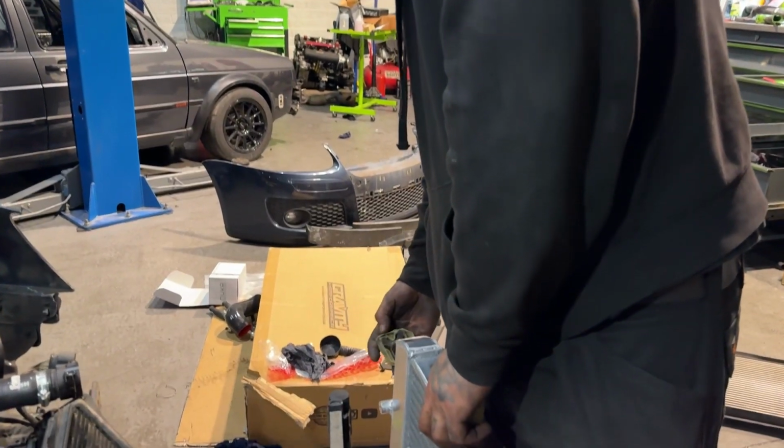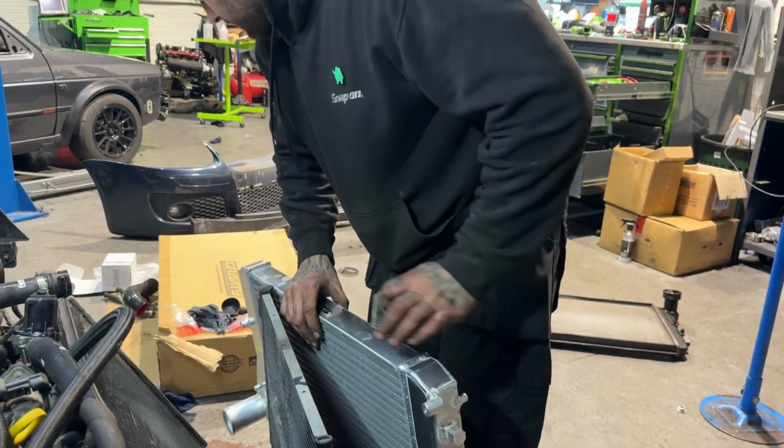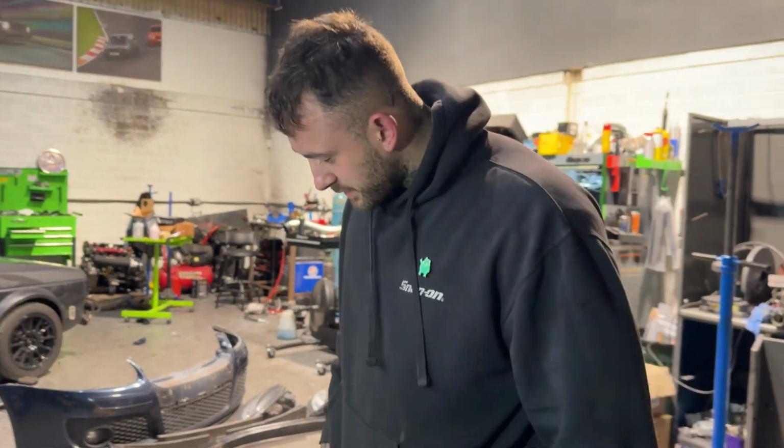Time for a little bit of China. China? Ordered your ends, Jack, because they fit straight on. Oh no, I'll save £10 by ordering a China one. That China one doesn't fit.